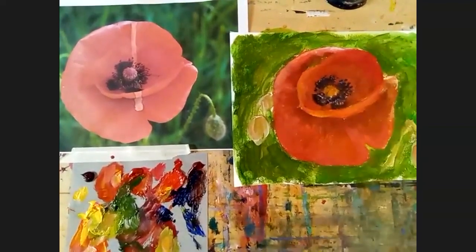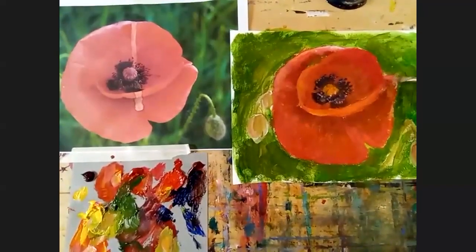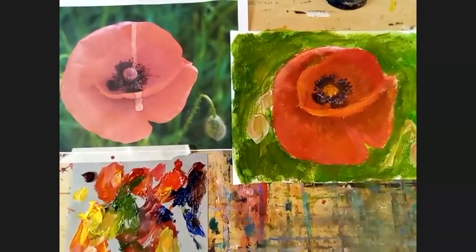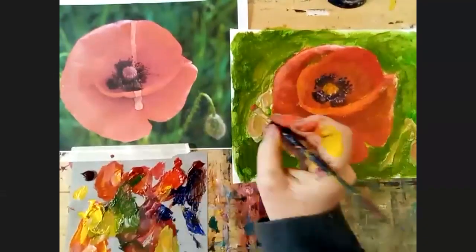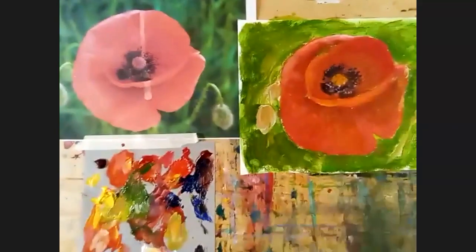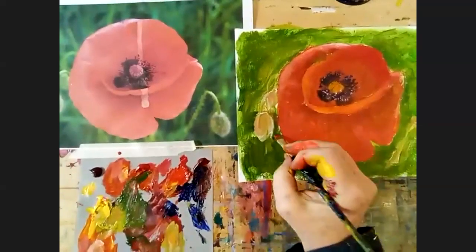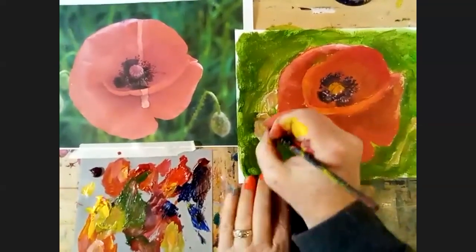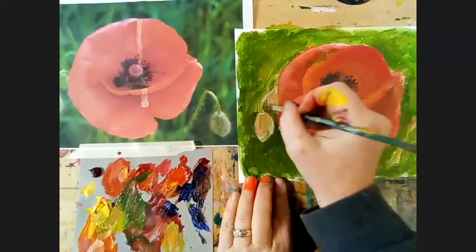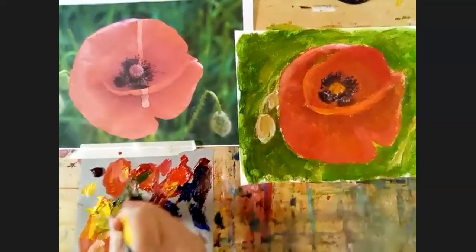So I'm working the background as well as the foreground. That helps. Yeah, it's starting to look pretty. Once again, I think I can make that work here too. Part of what's happening here is my little closed in buds, poppy buds, aren't showing up because of my background as much as the buds themselves.